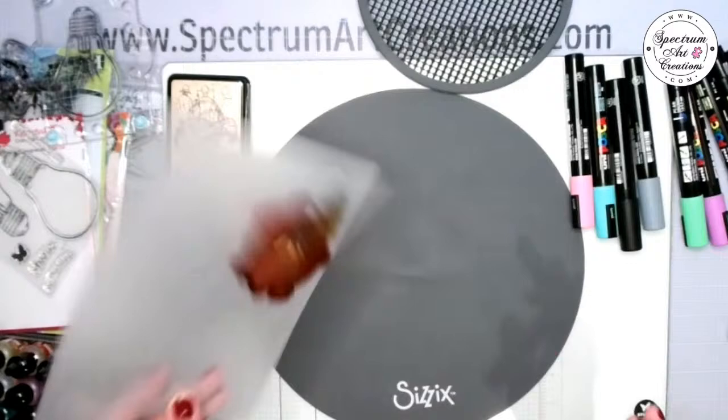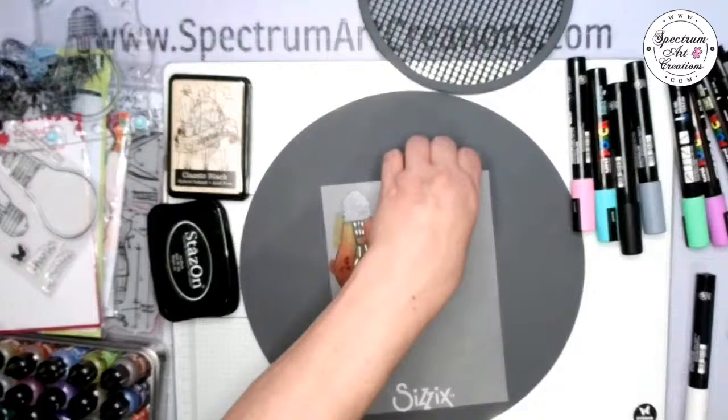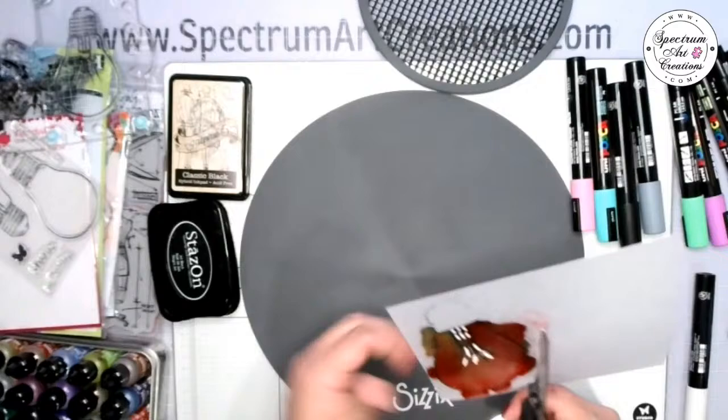Let's see how that looks. Kind of cool because it's kind of peeking through. Okay, now let's try it. Here we go. I'm going to cut it out kind of big first, just so I can manipulate it. And now we're going to come in.